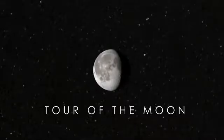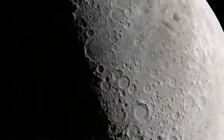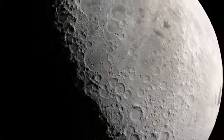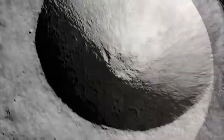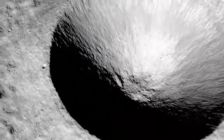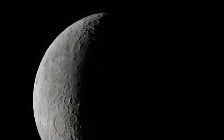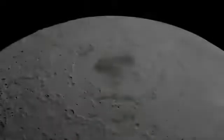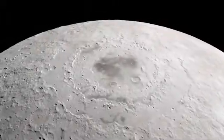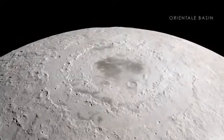But while the moon has remained largely unchanged during human history, our own understanding of it has evolved dramatically. Thanks to new observations, we now have not only unprecedented views of its surface, but a whole new tour of the moon that shows how both it and other rocky planets in our solar system have been shaped over billions of years. We'll start with one of the largest impacts, Oriental Basin, a feature that's as wide as the distance from New York City to Cincinnati.